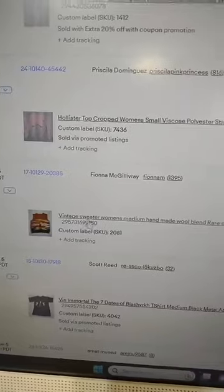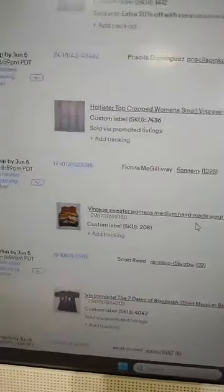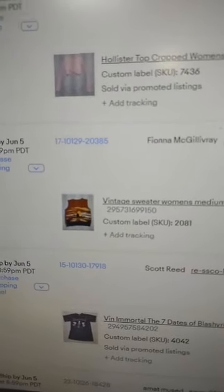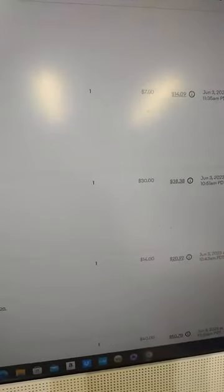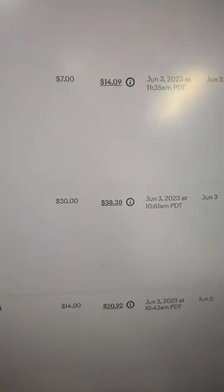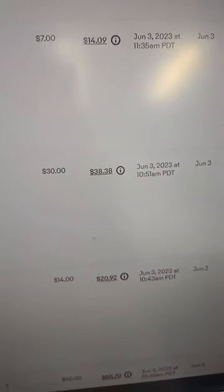This is a vintage sweater we got for free out of an estate. It was handmade. I don't know if you can see it, but it's got a sun and a desert theme on it. Sorry about the photo quality. That sold for $30. I think I had it up for $38. I sent them a $30 offer, and they accepted it. That was the initial price, $38.38, and they ended up paying, or that's the final price. I'm sorry, but that is actually what I had it listed for, $38.97.